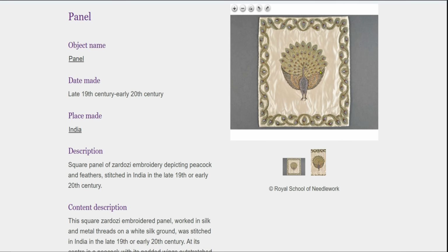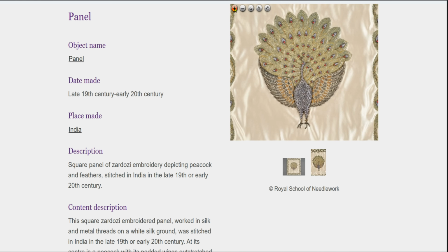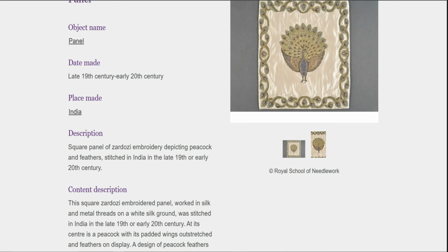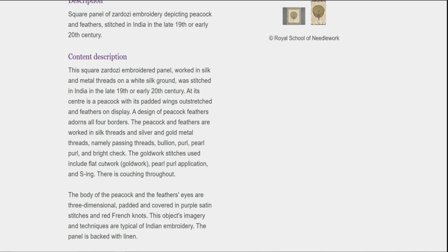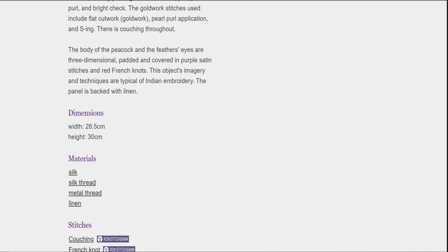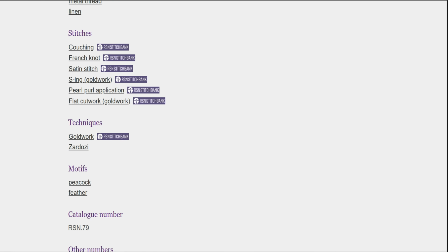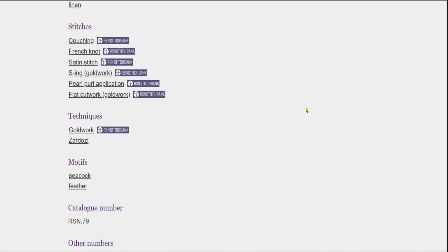You can zoom in and out on that one. You can have a little bit of a closer look. It tells you when it was made, where they think it was made, a bit of a description about it as well. And again, the dimensions, materials it was made out of. And it's even got a link, which is really good because none of the other sites that we've looked at do this. So to the stitches that are used, got their RSN Stitch Bank, which is a big resource for different embroidery stitches, and they link the stitches that are in this piece to the stitch bank.